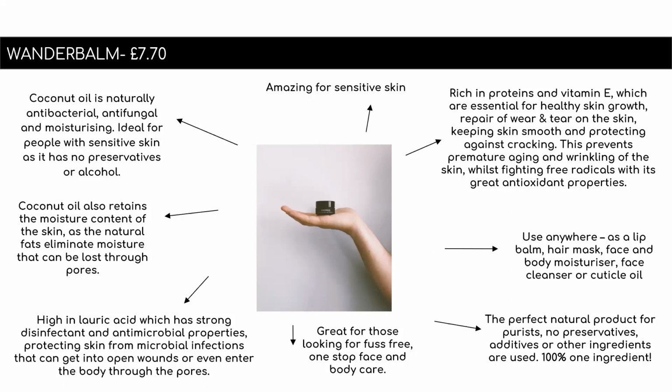It also helps to contain moisture that can be lost through the pores. It's high in lauric acid, and that has strong disinfectant properties. So it can stop any microbial infections. So again, if you hurt your finger, pop a bit of coconut oil on there just so it doesn't get infected. And then it's rich in protein with vitamin E as well, so it stops that wear and tear on the skin, cracking.